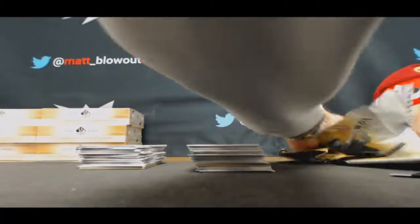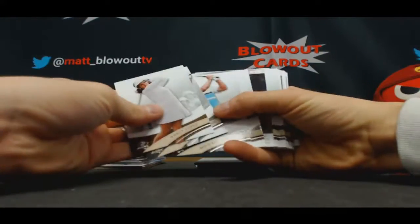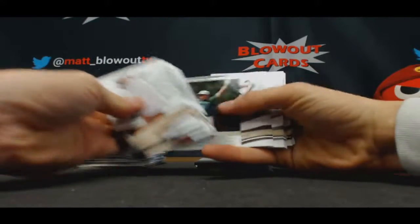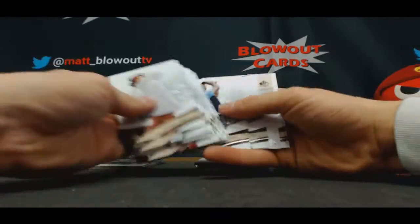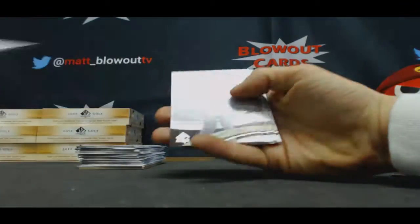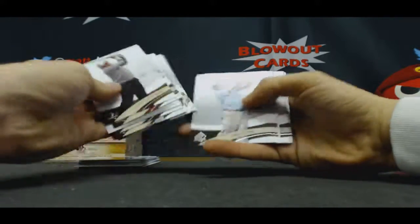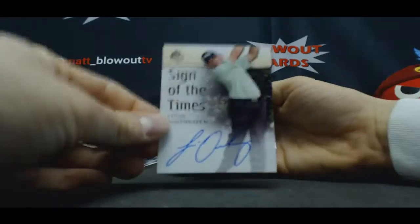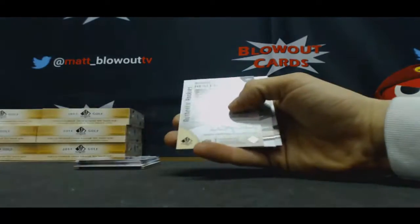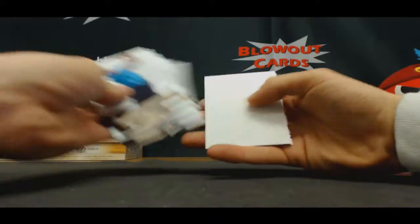Box six. Tim Clark, Sign of the Times. Nice, Louis Oosthuizen. Sign of the Times. And Russell Henley to 299. And finish with base.